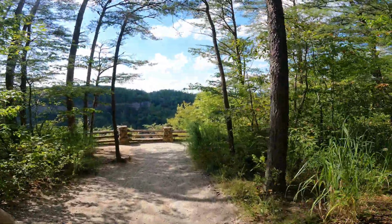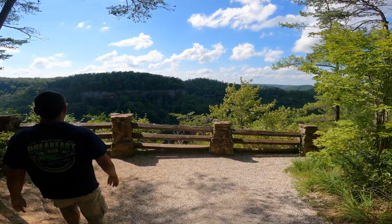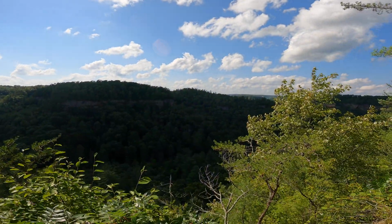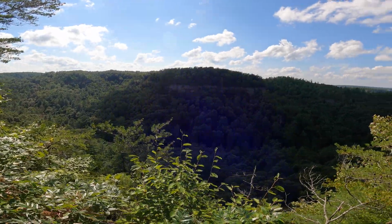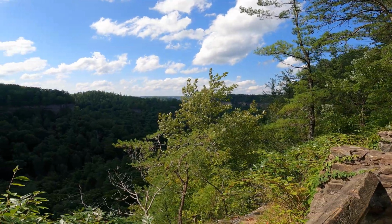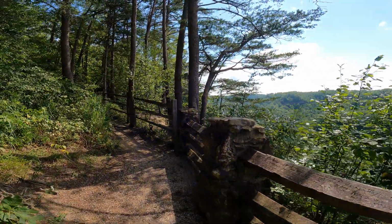This is one of the reasons why they call it the Grand Canyon of the East. This big, huge gorge that just goes on forever up here. It's just trees block a little bit of the view, but you can see it way through there. There's all kinds of cave rock features and things like that you can see around here. There's actually a path up this way.